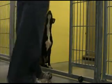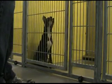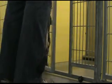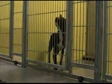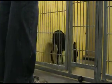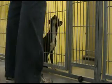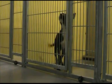I add movement so the puppy learns he should continue to sit even when my feet move. If the puppy makes a mistake, I simply close the door without giving him a treat.